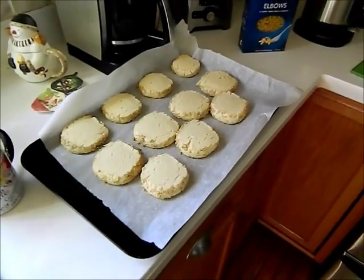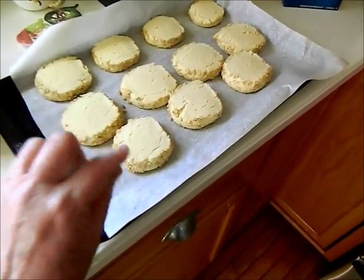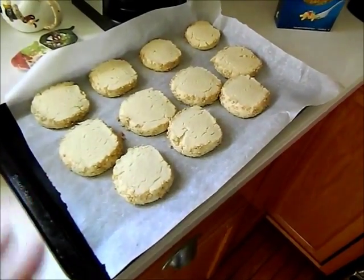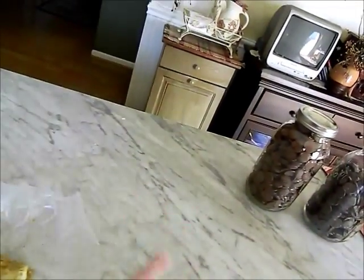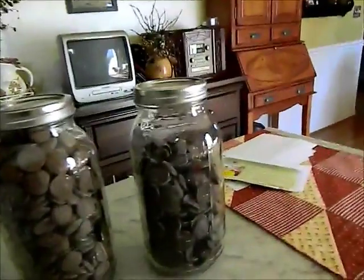Okay, I just took my cookies out and stuck the other tray in. So now I've got to let these cool down completely. So normally what I do, I just wait till they cool down and I'll lay them out here on my island. And then I do the same till all the cookies are done. And then I wait till that last tray is cooled. And then that's when I'll melt my chocolates.